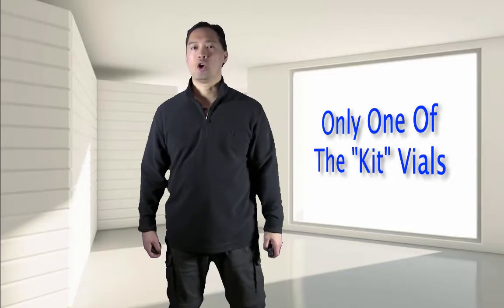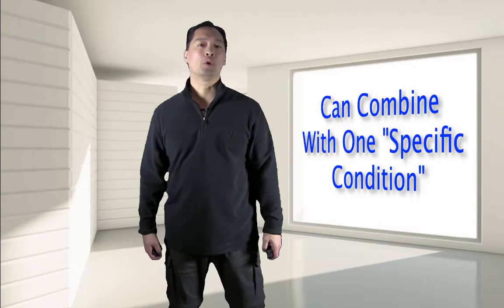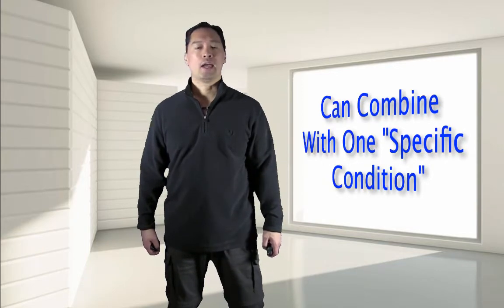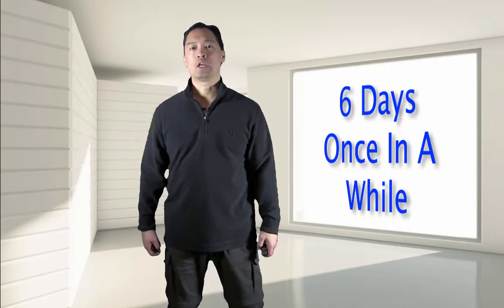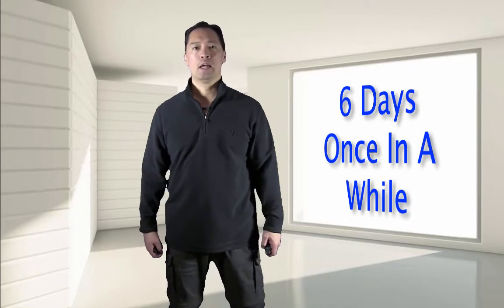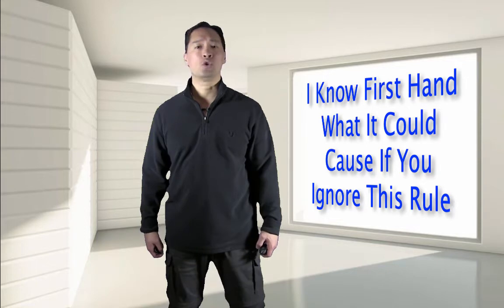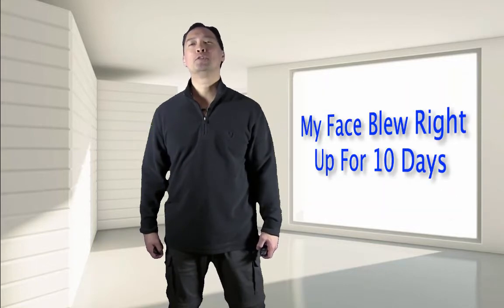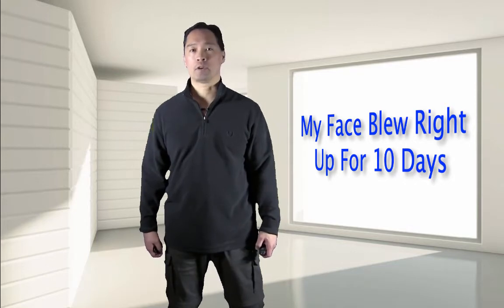You must include only one of the kit vials. You may, however, combine it with one specific condition, and the sessions with your patients are to be 1 week apart. That is a minimum. You can go 6 days once in a while, but don't do it on the same client very frequently. I know firsthand what it could cause if you ignore this rule. My face blew right up for 10 days and I couldn't see any clients during that period.